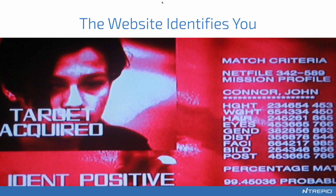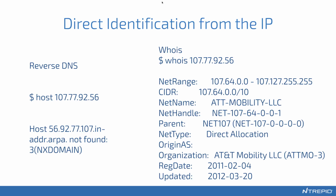So the first stage is they need to identify you. It's a target acquired kind of thing. If you're just some random person visiting their website, that contains very little information. Without knowing who you are, they can't draw any really useful conclusions. It's not useful data, at least for the purposes of gathering passively leaked information. So they want to work out who's coming to the website and lock on. And there's a number of ways they can do that. One of the easiest will be from the IP address.